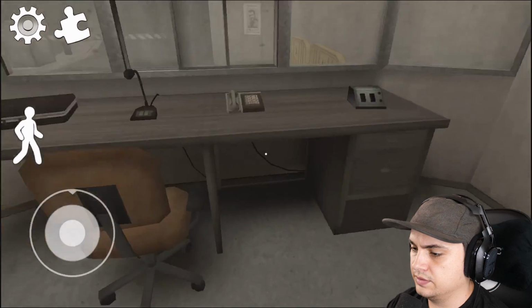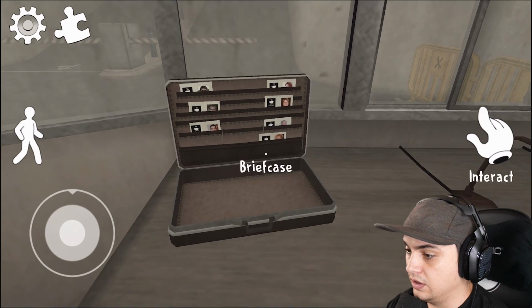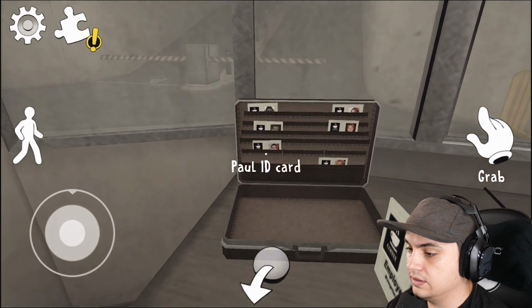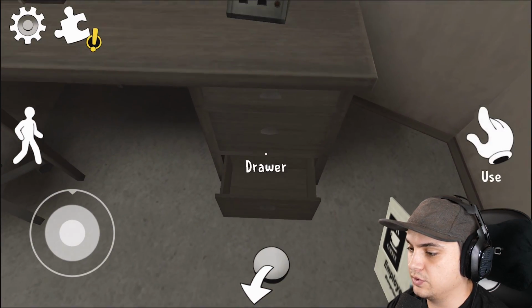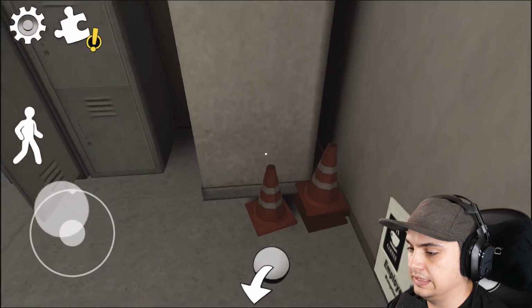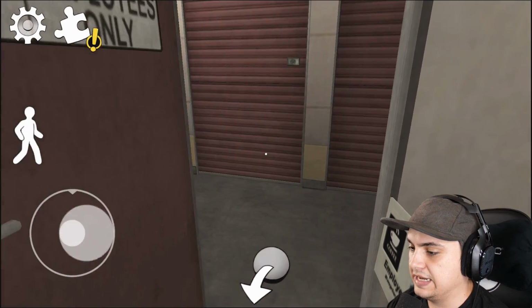Okay. What is in here that we can use? Briefcase. Oh, Brad. Oh. So these are the names of the people of the thing. So I'm guessing Brad will allow us to get his ID card. Ah, very cool. I think we're almost there. I think this is like the last thing.